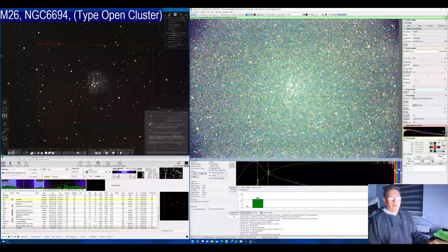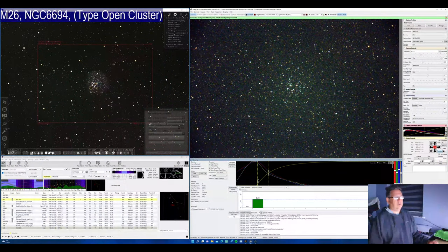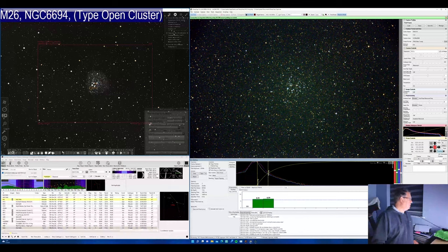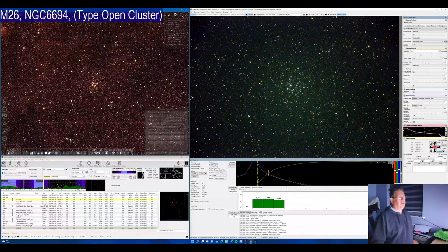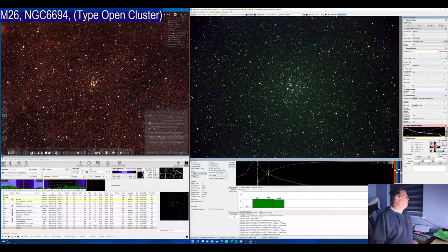Oh well, did I not take down the... No, I did not. And we're on auto, yeah. So there we have a cluster set in the rich Milky Way. So let's look at the deep space image of that one. And all you see is stars. Look at the stars. Is that over there? Another star.